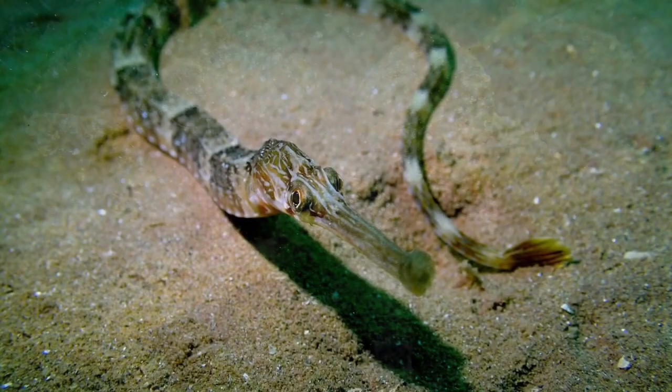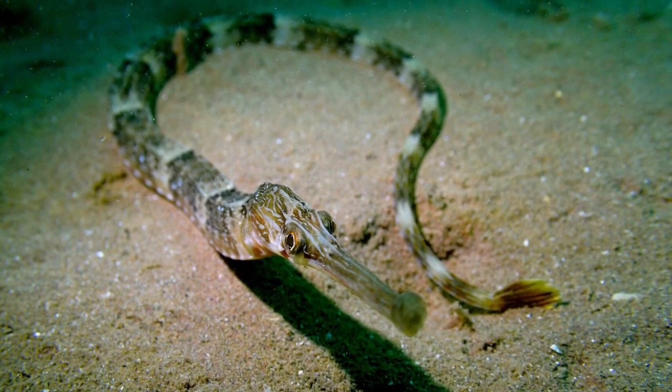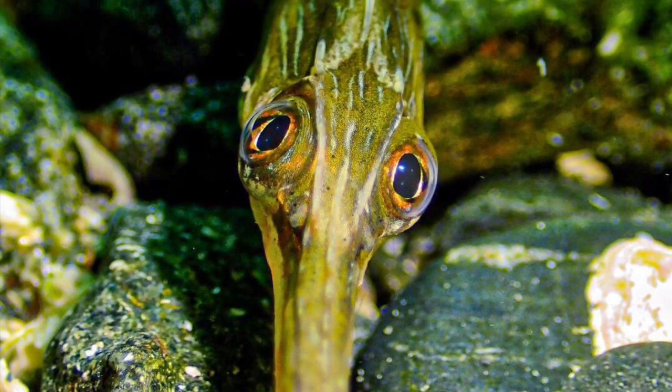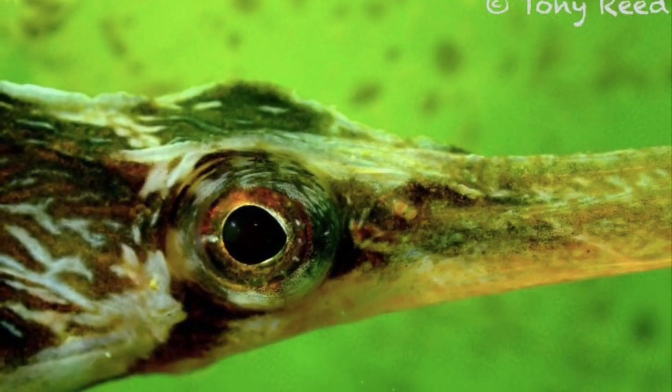Another highlight of Brixham are the pipefish. These come in a variety of types and colours. I'm no marine biologist and I'm not going to attempt to explain the differences, but if you're sharp-eyed and take your time, you'll spot these docile fish, especially in amongst the seagrass bed.